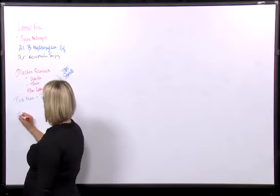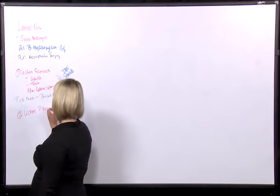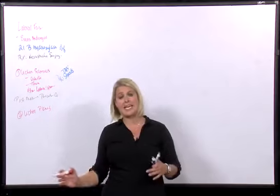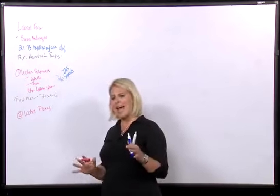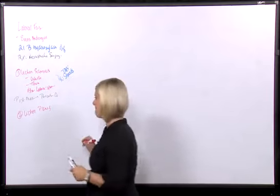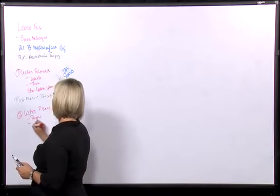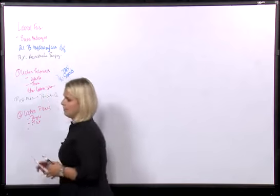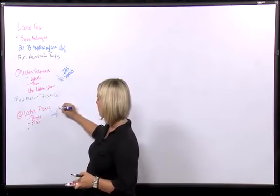I guess because the first word is the same. However, lichen planus happens between the 30s and the 60s, and it's a purplish lesion, purple, flat, and it's in the vulva, in the labia. Now, the treatment is the same, topical steroids.